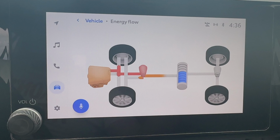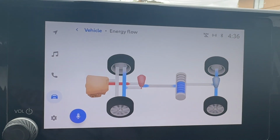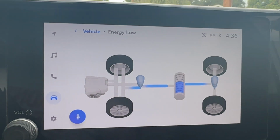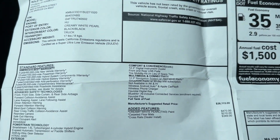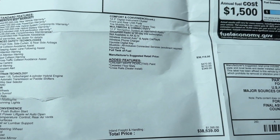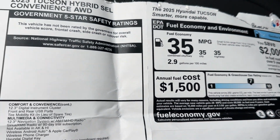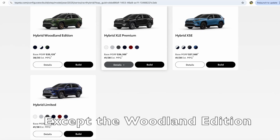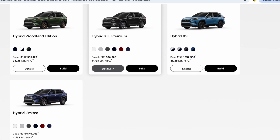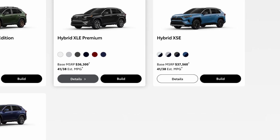Both are relatively quick considering the class, but Toyota shows their engineering prowess by blowing Hyundai out of the water in fuel economy. The base model Tucson Hybrid Blue is rated at 38 miles per gallon highway and city, but if you go up to any of the higher trim level Tucson hybrids, that number goes down to 35 on both counts. All of the current RAV4 hybrids are currently rated at 38 city and 41 on the highway, but in my real-world testing, the gap is much wider than that.